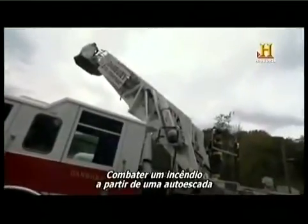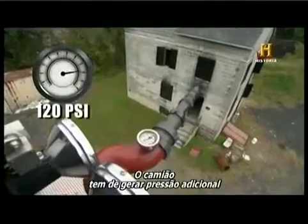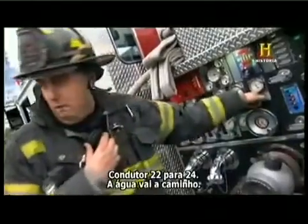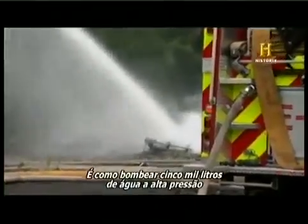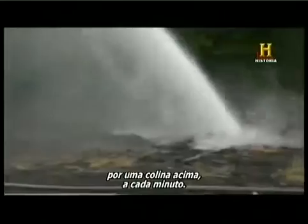Tackling a fire from a ladder truck adds another layer of complexity. The engine has to generate additional PSI to compensate for its height over the ground. 22 driver, 24, water's on the way. It's like pumping 1,000 gallons of high-pressure water up a steep hill every minute.